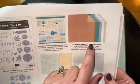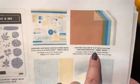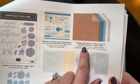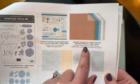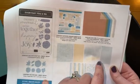And then you can also buy the cardstock pack, 12 by 12 cardstock. We've been waiting for that to come back. 12 sheets, 2 each of Pecan Pie, Mossy Meadow, Pretty Peacock, Lost Lagoon, Very Vanilla, and Gray Granite.